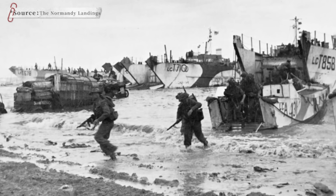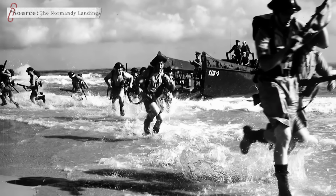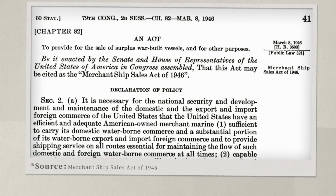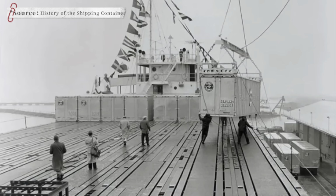There was also a convenient tailwind. After World War II, the US government had a massive surplus of military cargo ships. A new law allowed American shipping companies to buy or lease them at rock-bottom prices. McLean wanted those ships, so he bought a shipping company to take advantage of the deal.